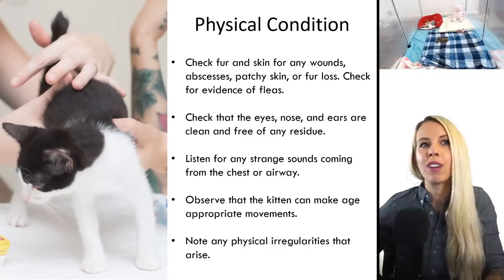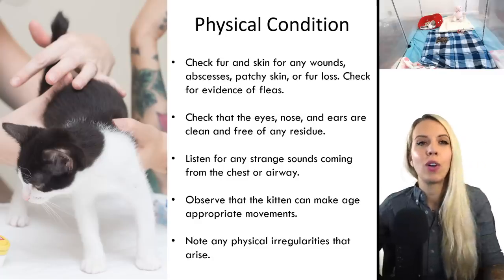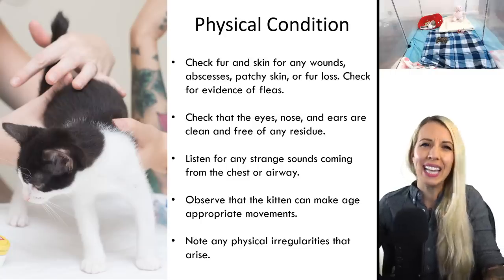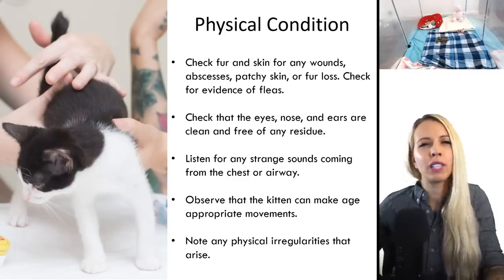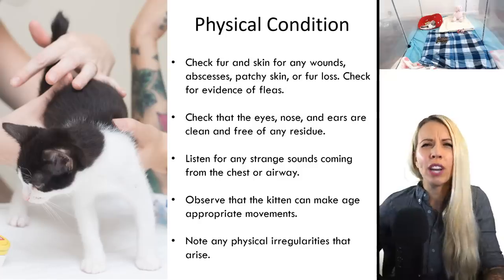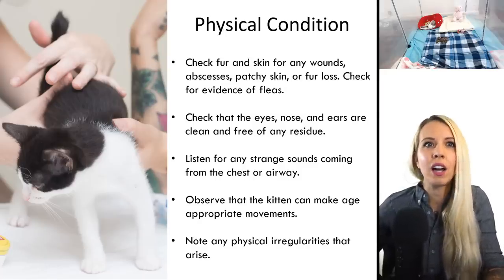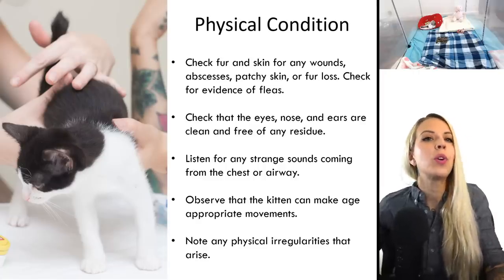You also want to make sure their eyes, their nose, their ears are free of any residue. They look clean. There's not a bunch of discharge coming out of their eyes or nose. You also want to listen to them. So listen to their chest or airway. You don't have to have a stethoscope to do that just as a foster parent. Just take a listen to their breathing. Do you hear something kind of strange and rattly, or do you hear wheezing in their nose when they're breathing in and out? Those are things that you would want to call out.